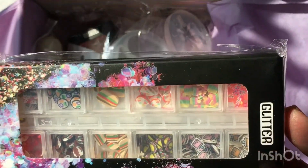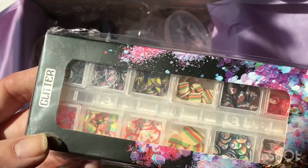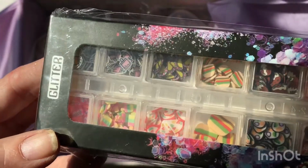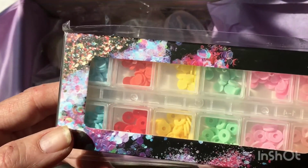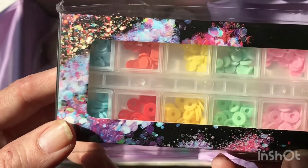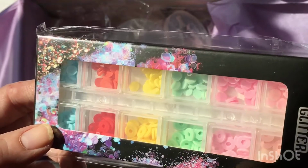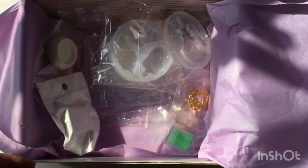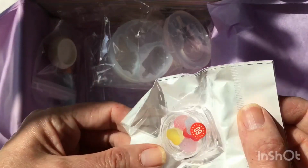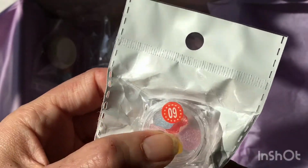More polymer clay. Wow. I'm liking this box a lot. I've been waiting on this one for a long time. What is this? Round hollow confetti. All kinds of colors. Yeah. What is this? Gummy heart embellishments.